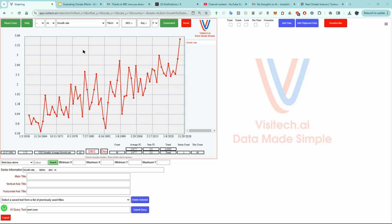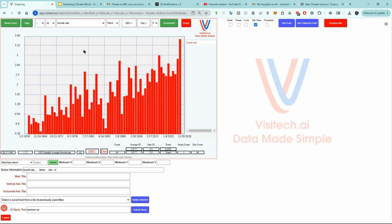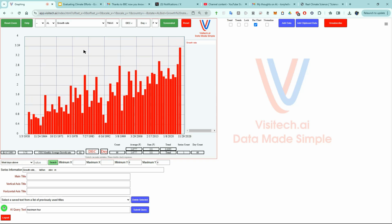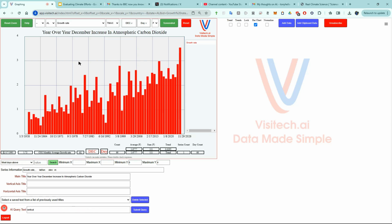Now I'm going to issue a series of commands to create the graph I want to present. Bar chart. Minimum 0. Maximum 4. 4 lines. Graph title. Year-over-year December increase in atmospheric carbon dioxide. Vertical title. Parts per million. Horizontal title. Year.